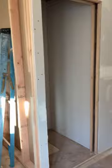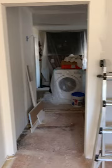Yeah, it's been a real leap forward this week. I'm excited for next week. We were supposed to get flooring in, but it was damaged, so we sent it back. So it's a work in progress.